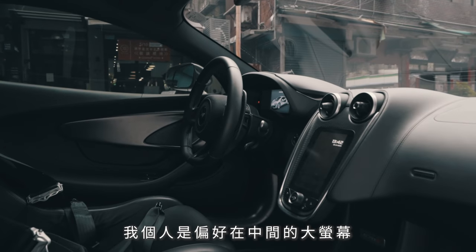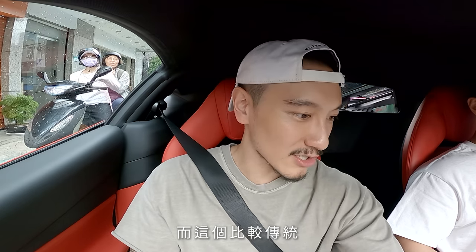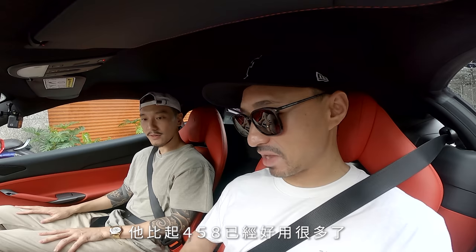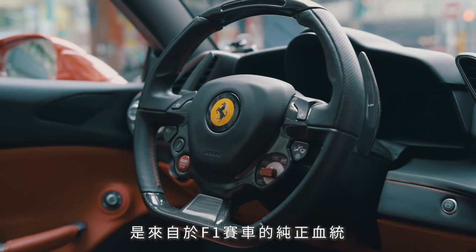Right, so I prefer to have a big screen in the middle because then I can see, let's say, Bluetooth or someone's calling and whatnot. I like the touchscreen stuff, but this is more traditional, just knobs. Yeah, just knobs. It doesn't have any touchscreen, but I gotta say, they did improve the media system. It works a lot better than the 458. The Bluetooth works a lot better. Okay. I can actually click my phone, I can listen to music on my phone. Right. Steering wheel is purest racing shit from F1. You know what I'm saying?